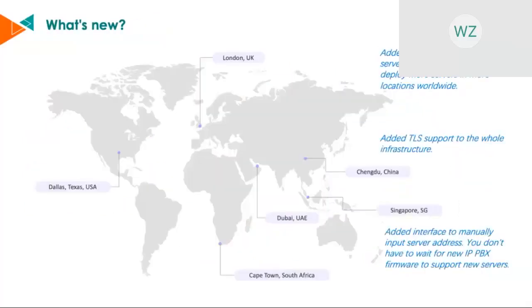And let's see what's new with the SIP Proxy services. Previously, we have deployed 4 servers in different locations in the US, UK, China, and Singapore. Now we have added 2 servers in Dubai and Cape Town. And we are going to deploy more servers in more locations worldwide.